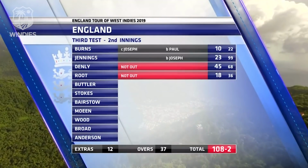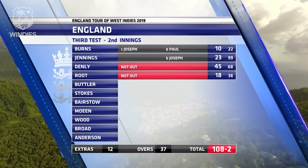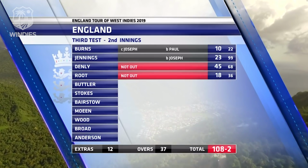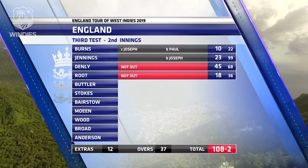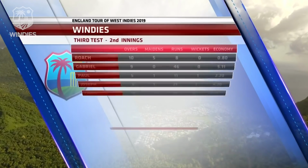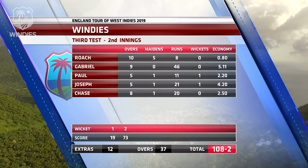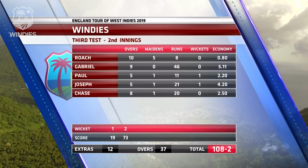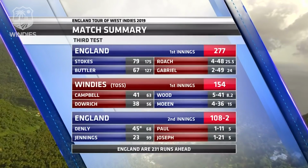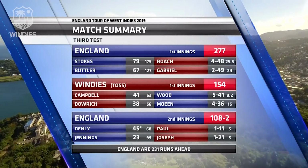Another intriguing session saw England move to 108 for 2 at the luncheon interval. The 2 wickets lost: Burns off the first ball, bowled by Keemo Paul, and Jennings unfortunately bowled off his thigh pad for 23. But Joe Denley on 45, his highest score early in his Test match career, was there with Joe Root, who was on 80. The wicket takers for the Windies were Keemo Paul and Alzarri Joseph. 1 for 21 for Joseph, 1 for 11 for Keemo Paul, who may take no further part in the Test match because of that thigh injury. So England ahead by 231 runs with 8 wickets left in their second innings.